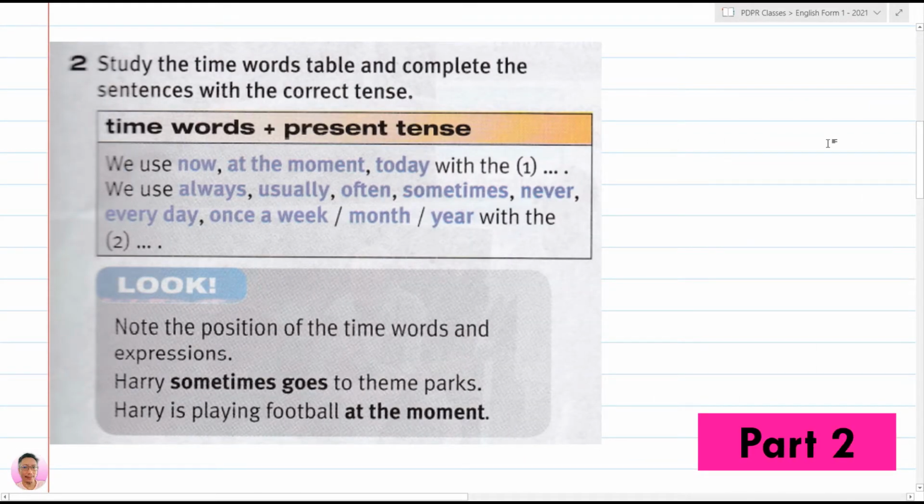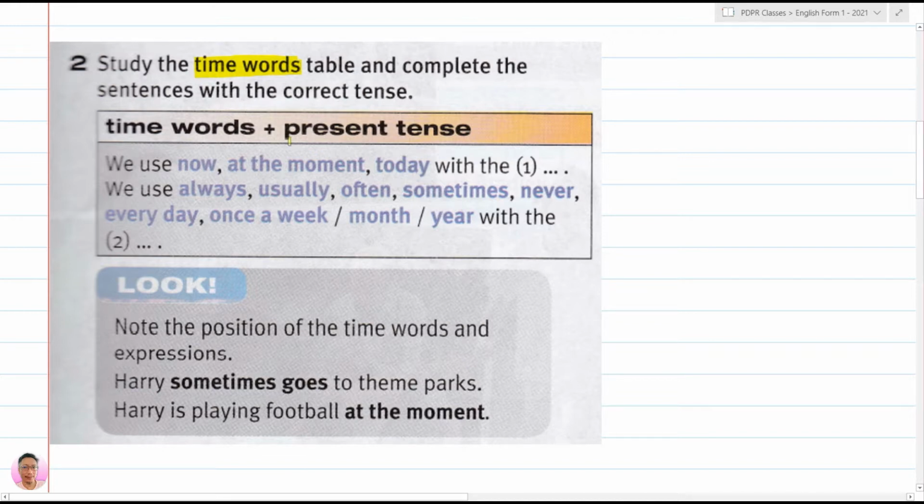Okay, now in part 2, we are going to learn about time words. The instruction: study the time words table and complete the sentences with the correct tense. Time words, perkataan yang menerangkan tentang masa. Time words plus present tense. We use now, at the moment, today with the, blank space number 1. We use always, usually, often, sometimes, never, every day, once a week, once a month, once a year with the, blank space number 2. So you need to fill in the blank spaces with either present continuous or present simple.